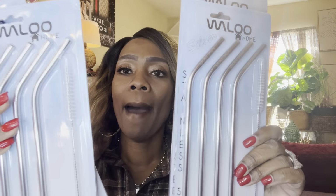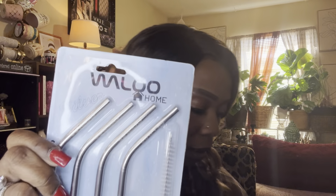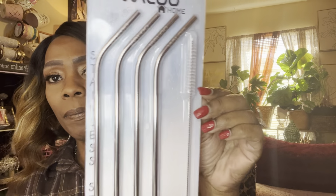I have so many of the stainless steel straws, but one of my Dollar Trees had the stainless steel drinking straw. So I picked up 4 this time, because I don't need any more. It comes with the little brush. So I did pick up that. That'd be good if I order y'all a bling cup and put some of those stainless steel straws in it.